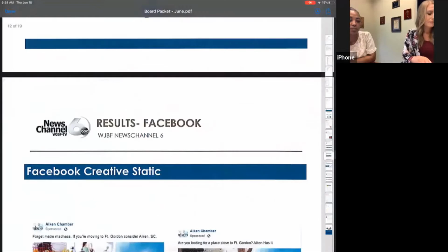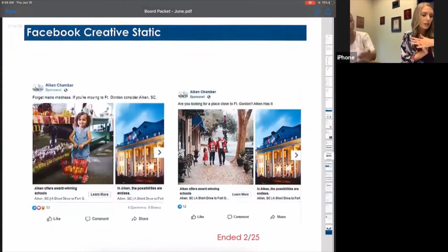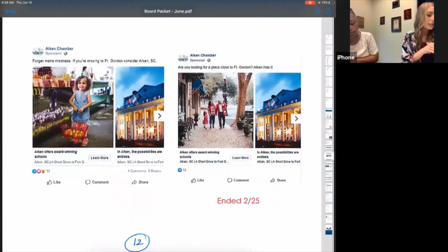Next, Jim. These are some of the creative that we're running. As you can see to the right there, we started with that one during the winter time, and we ended that February. And then to the left there is what we have currently running. And this is a carousel ad. So Facebook has different objectives that you're able to utilize, different ad sets. So we have carousel to highlight numerous things of Aiken.